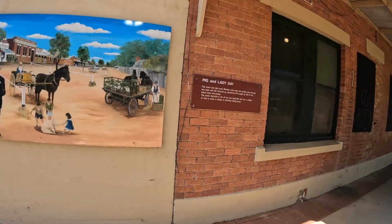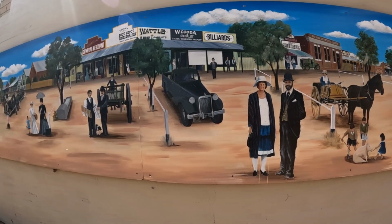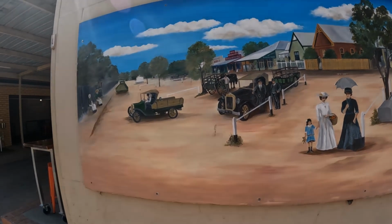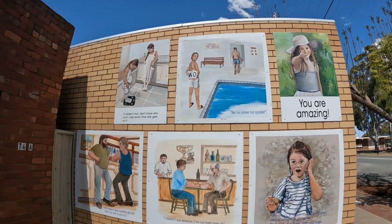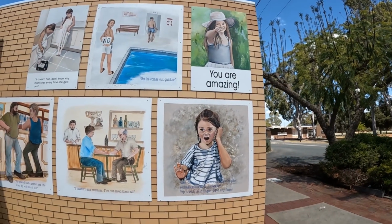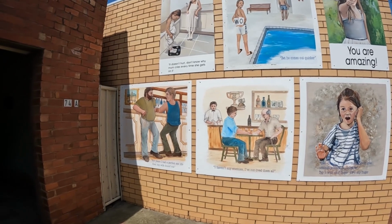Well, this is an interesting mural. It's called Pig and Lady Day. So it's when everyone used to dress up in their finest, come into town on a Monday, buy their pigs and produce. Pretty amazing artists. Very good. Find more. Just around the corner, some more. You are amazing. Yes, you are. There you go. Back again. Alright, found some more.